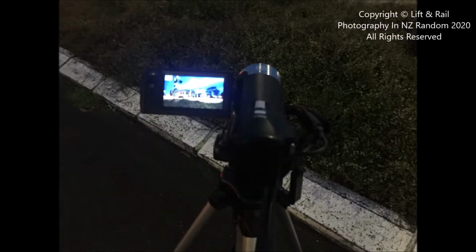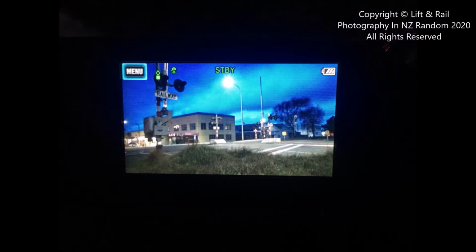In this video, we will be trainspotting between Raurimu and Levin on the NIMT. For those of you who don't know, NIMT is short for North Island Main Trunk Line. So yeah, I hope you guys enjoy this video.